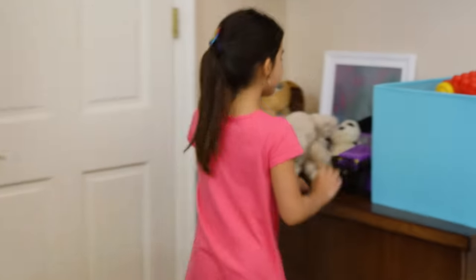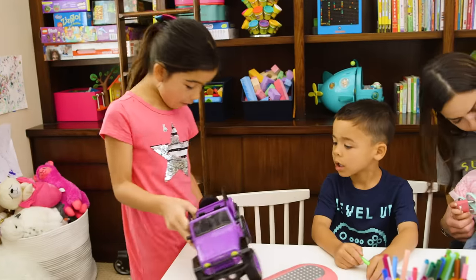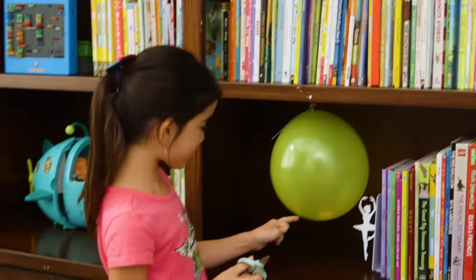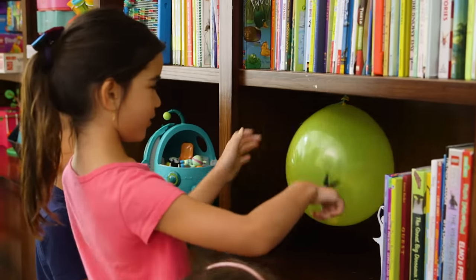So a big thing in escape rooms is that you often have to unlock tools that you're gonna use for something else. Okay. In our case, the keys open the scissors. You did it! To pop the balloon. I see something. I see something. Yeah? I'm scared. All right. Oh my gosh.